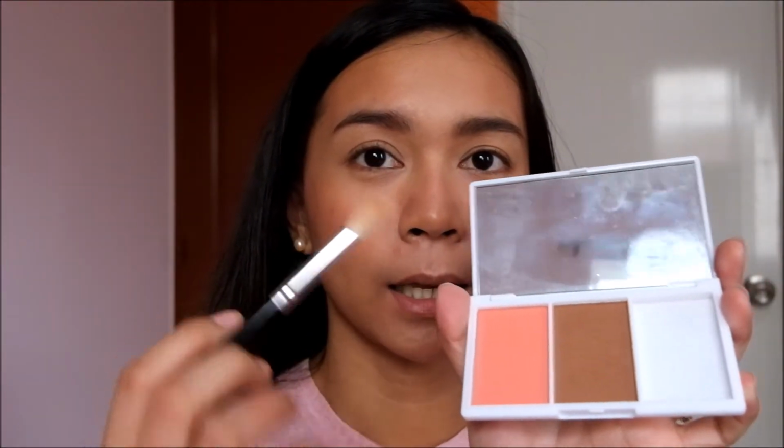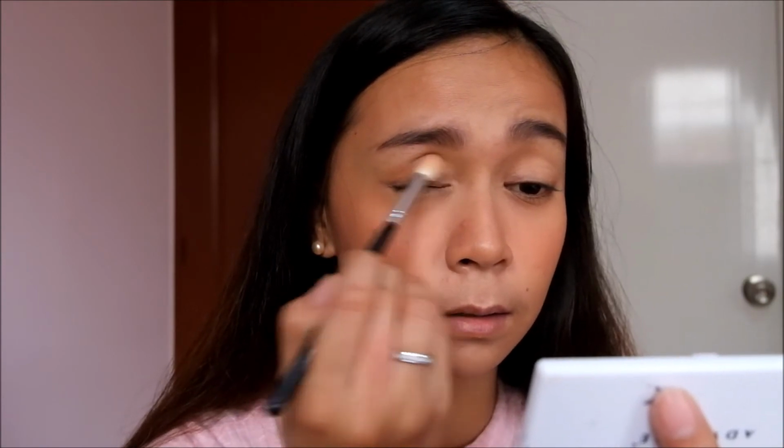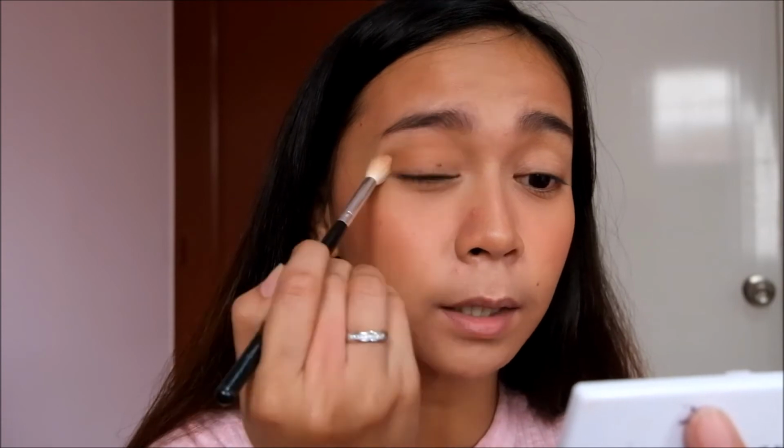So, for eyes, hindi naman ako talaga sobrang nag-eyeshadow for everyday. Most of the time, gusto ko lang lagyan ng konting brown or bronzer yung mata ko. So, ginagawa ko itong bronzer. I apply using a crease brush. Dito lang. All over the eye lid. You will see, meron siyang parang nakakabuhay na effect din.